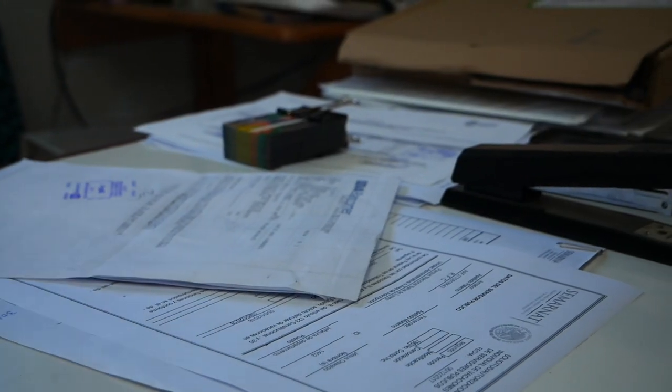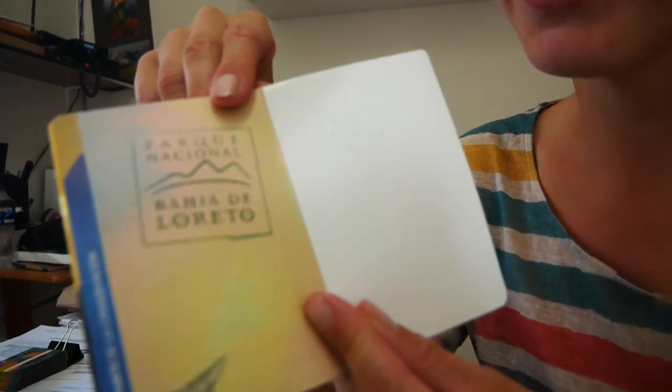Revillagigedo, that in one. Any of the islands here. Socorro Islands, need it too. Yeah, so we're going to get that fixed up. Loreto National Park.